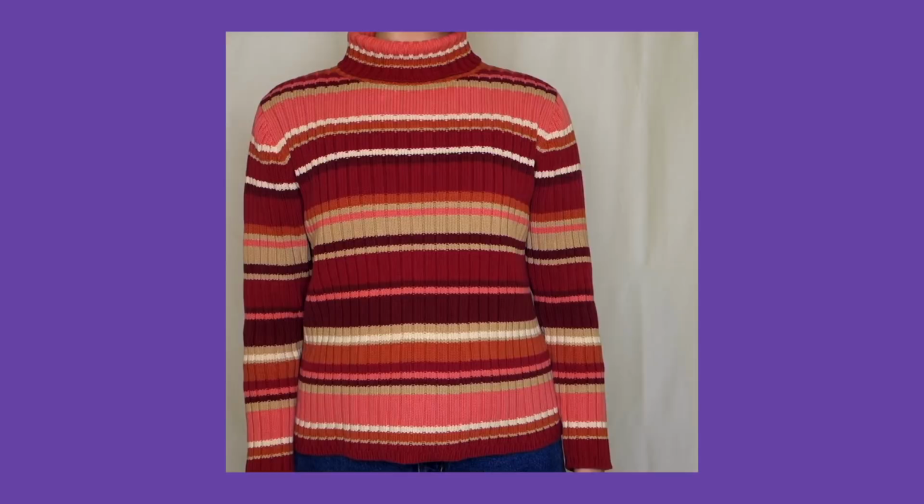All right, this one is so cute. So it's another turtleneck and it's a size small.